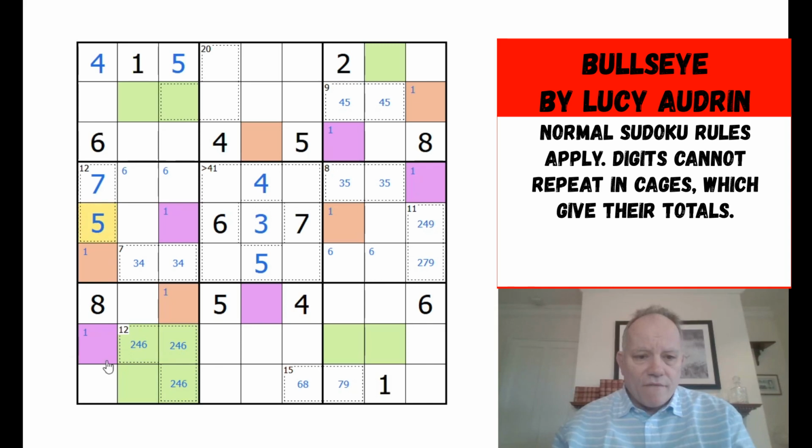And now 5 in the box is there. Ooh. Is there. 5s. Oh, look, 5 and 5 are done for columns 7 and 8. So we can put a 5 in there as well.